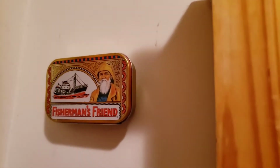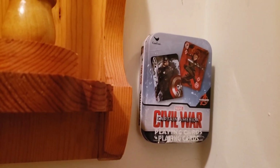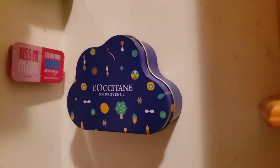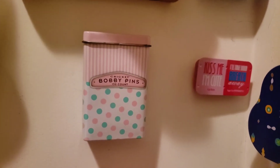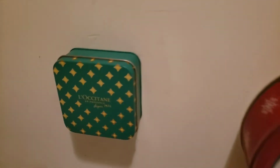I got Fisherman's Friend. See, the Civil War. So playing cards. Captain America. This one, I don't know if this is like some lotion or perfume. I had 2 of those. I got another one somewhere, y'all. And then, of course, I had to get those bobby pins just because I wanted the can. But where's that other one? Oh, there we go. Down here.